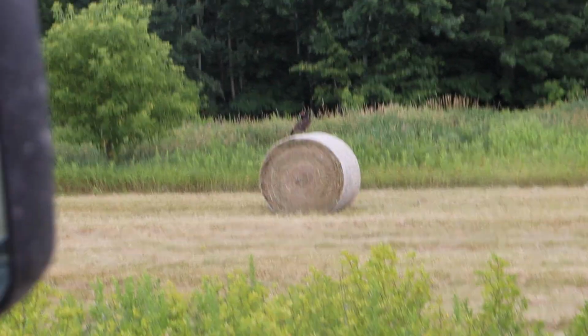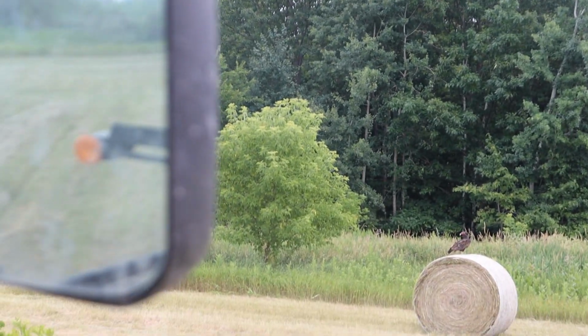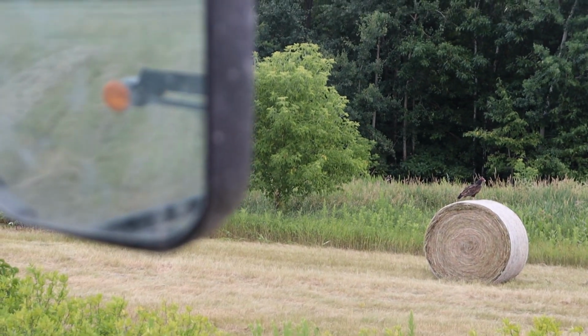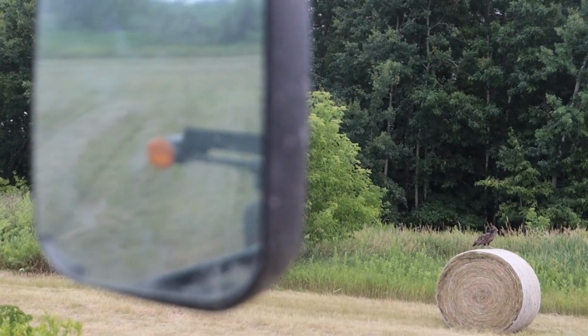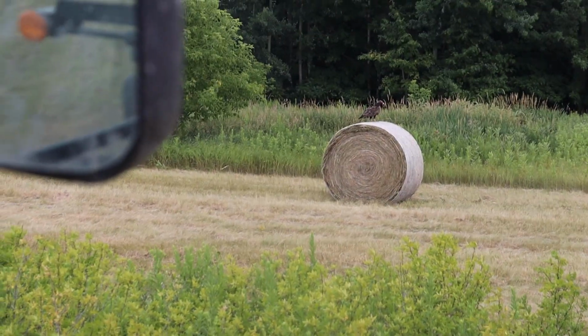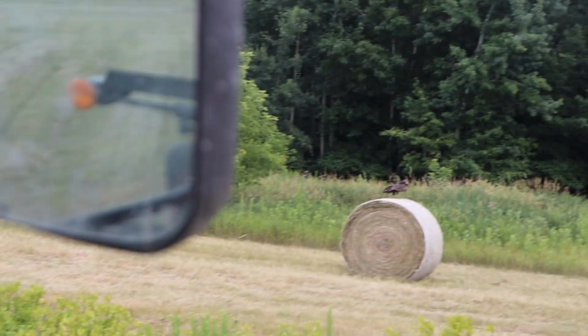He just sits there. Yeah, no, he's got that big red head. That's a small turkey vulture, or a big one, I don't know. We'll see when he flies. They're a big bird. Got the ugly red head on them.